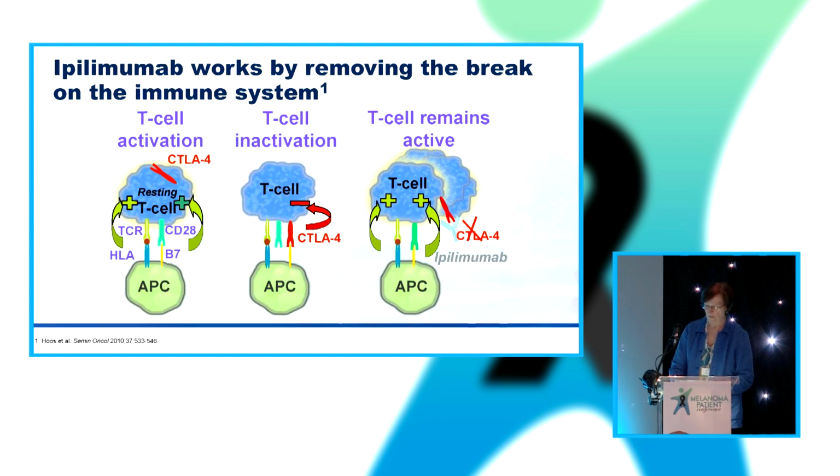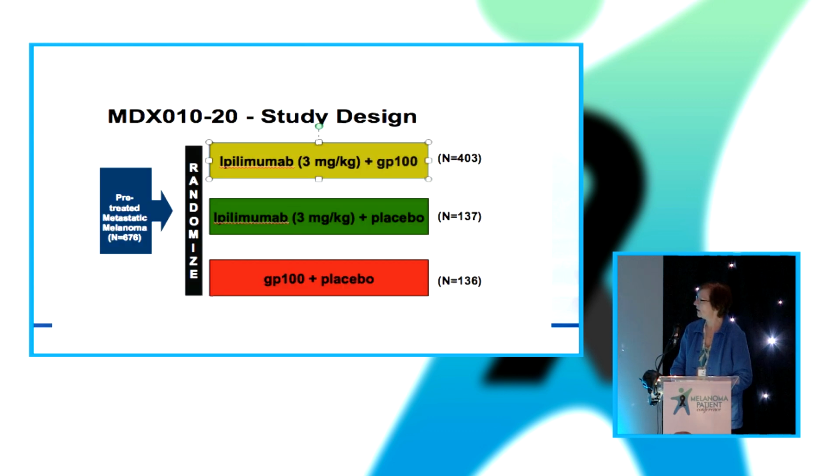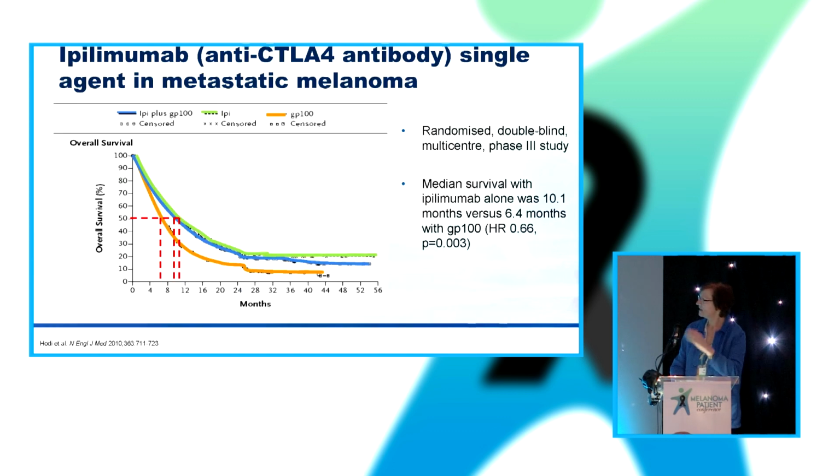So the first trial with Ipilimumab, as Simon said, this is a drug that takes the brake off the immune system. So we're actually harnessing the natural immunity within the individual. And the first trial compared Ipilimumab to an equivalent of a placebo. And this is the kind of survival curve that you've seen before. The top curve represents Ipilimumab, and the red one is the standard arm. Although you can see that this is a survival curve, 100% of patients are alive at the beginning of the trial, you can see that a lot of patients unfortunately die during the course of that trial. And they do on the Ipilimumab arm.